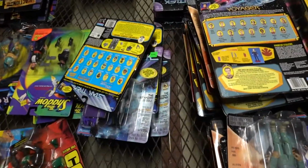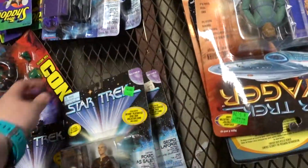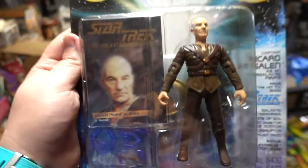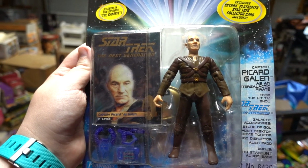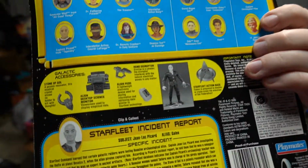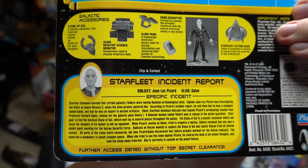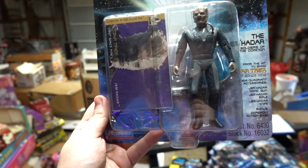There's another Vash. I don't know why they had two. Maybe they forgot which ones they had of some of these. Maybe they thought some would be more collectible. Picard Galleon as Intergalactic Pirate. Man, I should go back and find the holodeck episodes. They look completely fascinating. And of course, if you want to read any of these cards I'm briefly pausing on, you're welcome to pause the video. Now we have the Jem'Hadar.